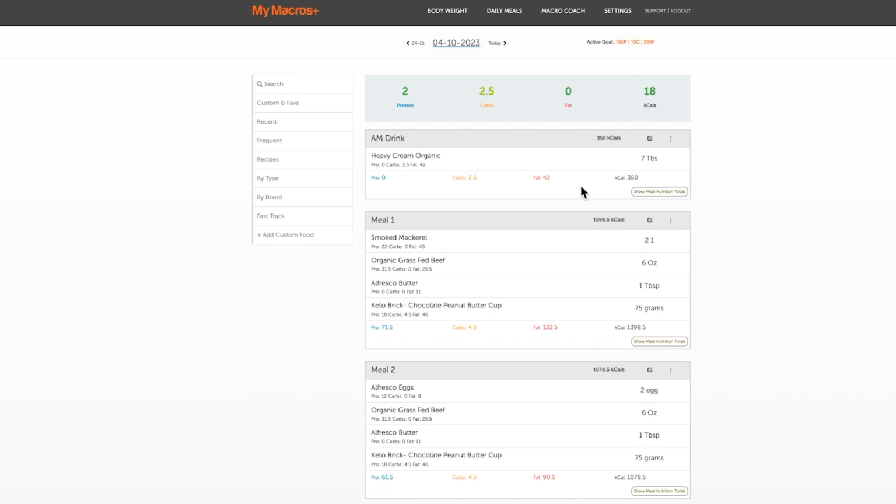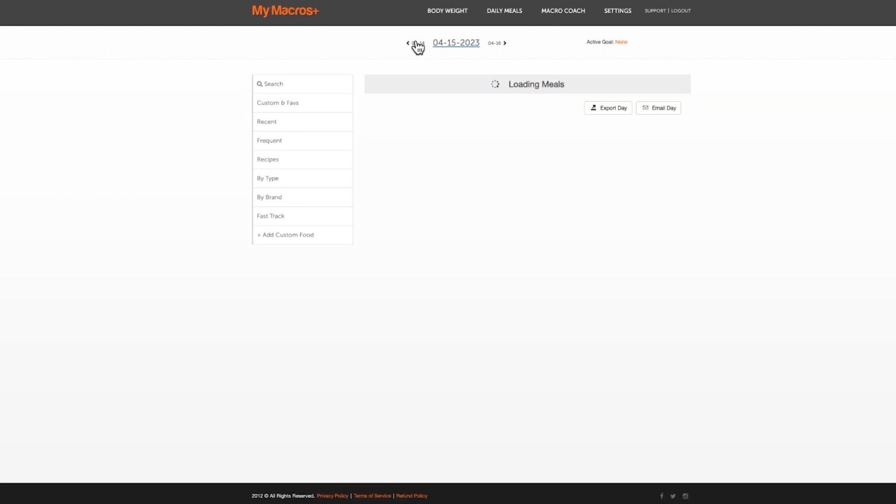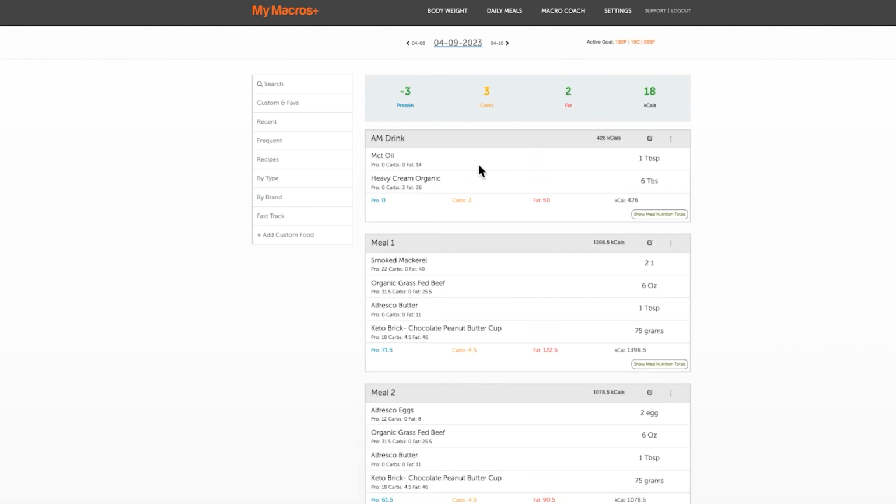So just to show you what type of manipulations you can make to achieve that 10-gram drop in dietary fat and 5-gram increase in protein, here we are with the dashboard of My Macros Plus, which is the software I use for tracking macros. What I did to accomplish that was I took away the MCT oil. If you go back to the prior week, this is my starting week macros. This is when I had the MCT oil in and I had 6 tablespoons of heavy cream.